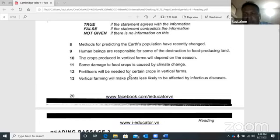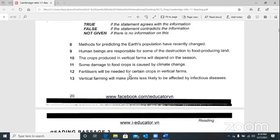True false is that, first of all, read the question very carefully, then understand the meaning of the question, which helps you to find the key point of the question. Then move to the passage. Read the line of the keyword. You have to match between the question and passage. If it is matching positively, this is true. If it is matching negatively, this is false. If you don't find any information regarding the question, it is not given. Is it clear to understand, please? Yes sir, we understood. So we can try to solve.